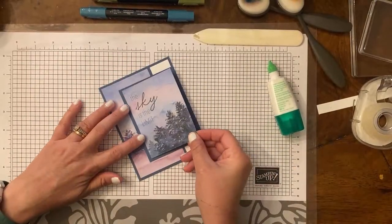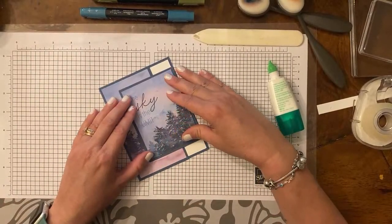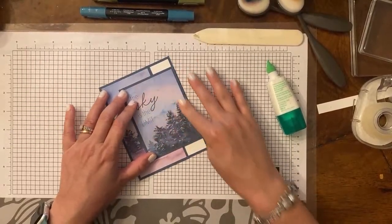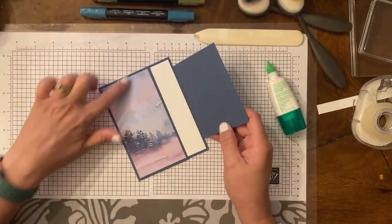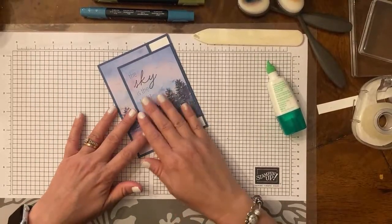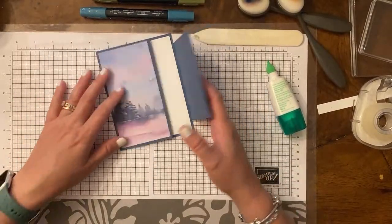And then this one just goes right here. Again, it fits perfect around, and it keeps the same edging all around. So very simple, just using that paper and those Memories and More cards, no stamping at all.